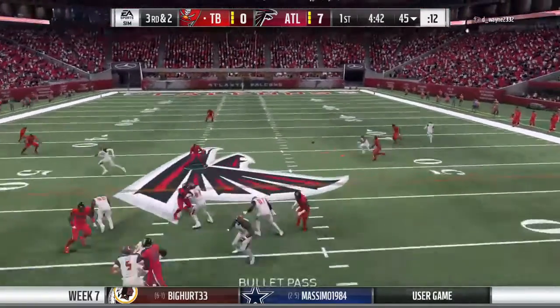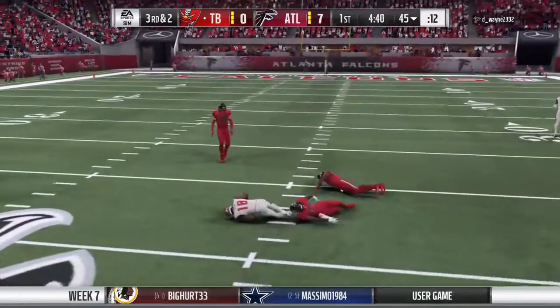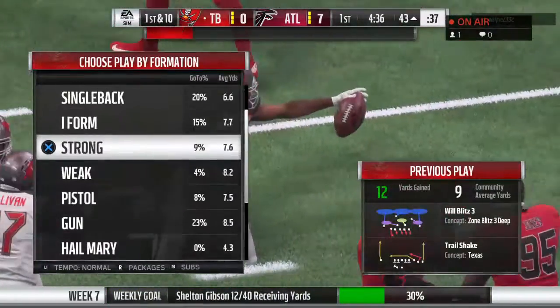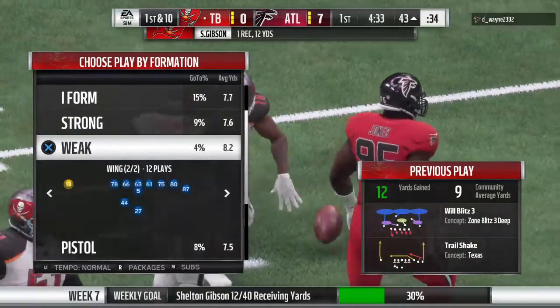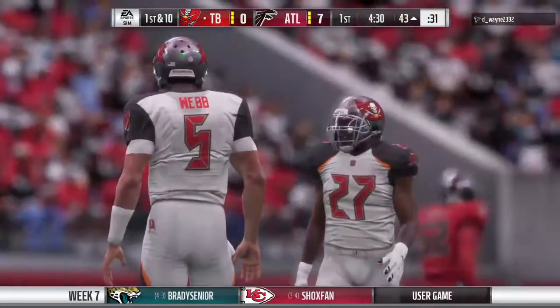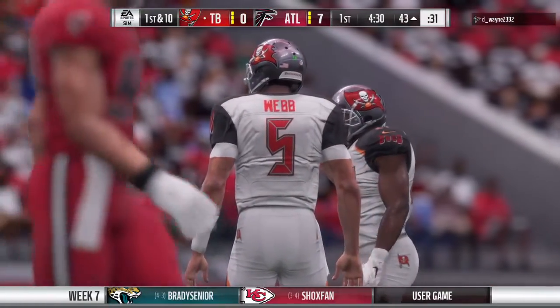Webb now from the gun. Oh, a scrap for the football, and he's going to come down with it. Give him 12 yards on that one. It earns him a fresh set of downs. Well, maybe that'll help him settle back into a groove after the interception on the first drive here, picking up the first to start drive number 2.